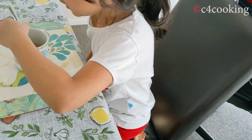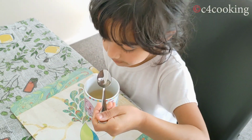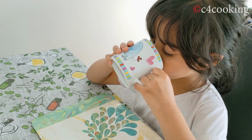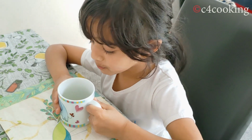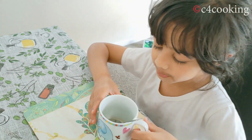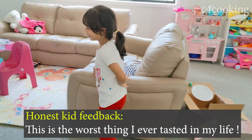And with kids, you can't really say how they're going to like it. And this is my daughter's reaction. Yeah, but it's a good one. It's a really good drink. If they have it, they're going to get instant relief. And this was an honest feedback. You know what you can expect from kids after drinking this. The worst thing I ever tasted in my life.